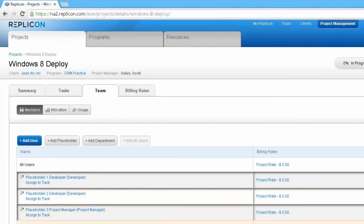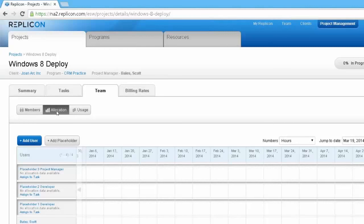Okay. Now here we've indicated the types of resources and the individual users that we need. For all intents and purposes, nothing's changed here. We haven't indicated any allocations for these individuals yet. Here's where the big change happens from a Replicon project perspective, is the concept of allocation. Okay. Those of you that are using Web Resource, this isn't going to be foreign to you because you have this capability there. But here we've made it much more intuitive from a user interface perspective. So now at the bottom, I can see, again, visually, how Scott is allocated to other projects in the organization, and even the time off in the green.